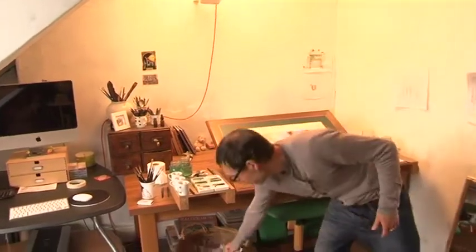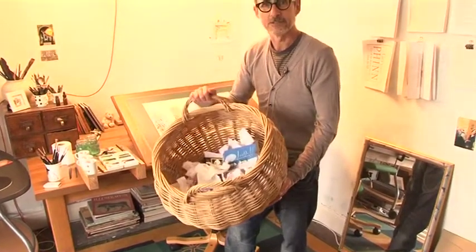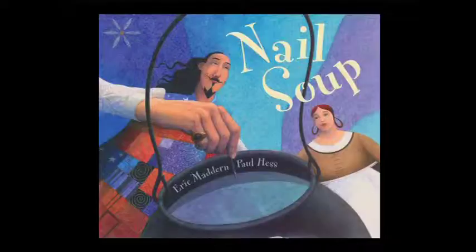I've got a great big bin down here. I need a big bin because I make lots of mistakes, but you're allowed to. You don't need to try and get it right first time every time. The most important thing is to have good ideas.